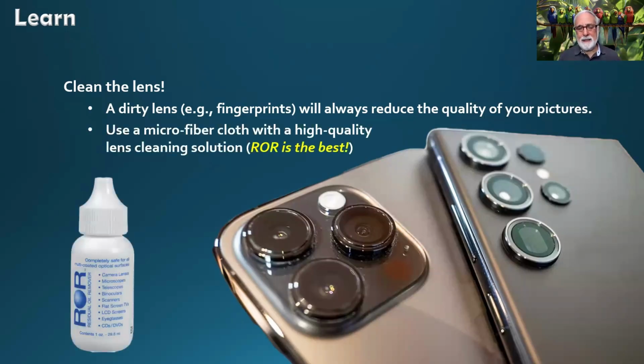A microfiber cloth is best, and if you've never used this product, I'm going to strongly recommend you try it. This is the absolute best. I've been using it since the 80s. I used to buy it from a guy who made it in his garage. Somebody from Eastern Europe had the formula, gave him the formula. He started making it in his garage in Chicago. I used to send him a check, and he used to mail me a bottle. And you can now get it in almost any optical store. It's now manufactured by some company out in California, I think. But this is the best thing for cleaning glasses, computer screens, smartphone lenses, camera lenses, any kind of lens. It's really good. It's called ROR.